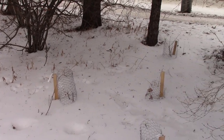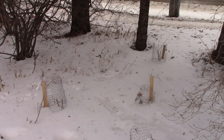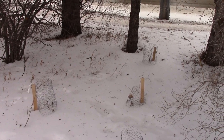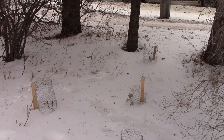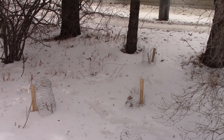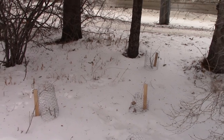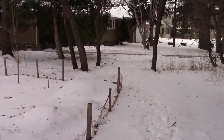Here's our blueberries. We'll see how well they do this year. The mesh is to protect against rabbits. Hopefully we can remove that in another year or so.